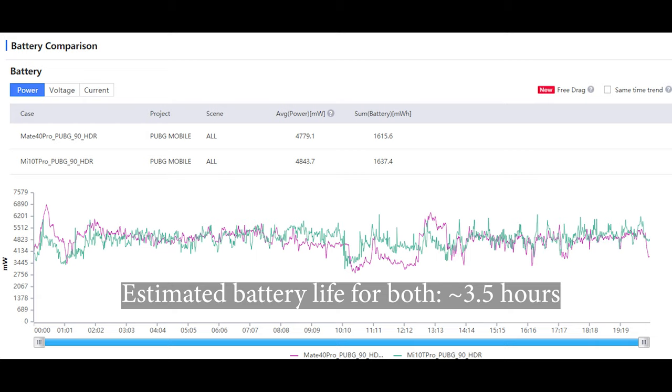is no match for 865, not mentioning the upcoming 888. It's quite a pity to see this. I don't know what's the issue. Maybe the Mali GPU is not efficient, or maybe even the TSMC 5 nanometer node is just not as good as they claim. But anyway, that's the result.